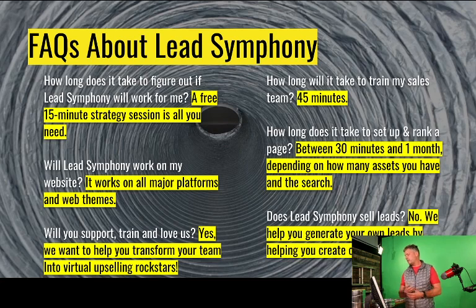Does LeadSymphony sell leads? No, we don't sell leads, but we are going to guarantee that if you guys are creating this content and buying in and doing this correctly, your sales should go through the roof, your lead generation should go through the roof. You're going to be seeing folks finding you on Google that have never found you before, and these are going to be valuable leads. A lot of opportunity costs you're going to lose by not getting this. Expensive not to be good at this stuff.